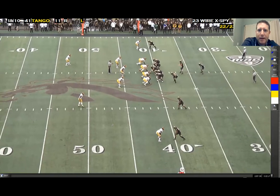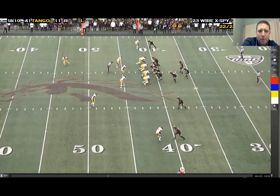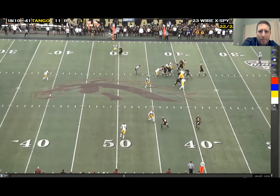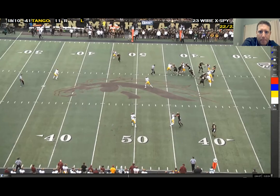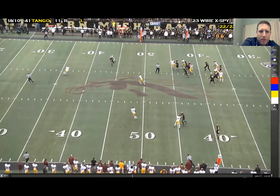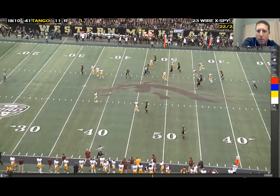Same thing, key in the boundary safety. He's pretty high to begin with. You can see he's turning and burning as he runs to the middle of the field, leaves us a great opportunity for that bang post. Receiver does a great job running through the catch. Quarterback puts it right where it should be. Now he's got one guy to make miss. And once again, we're looking at a 20-yard completion right there. Explosive.